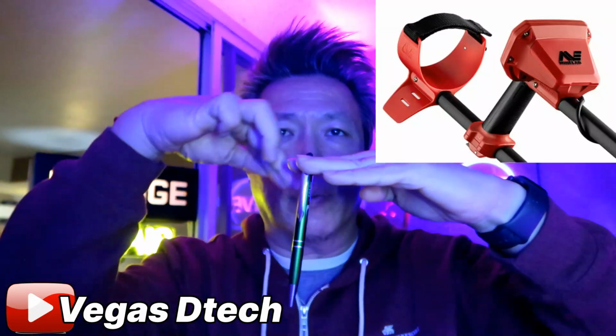When I took a look at it, I'm like, why would they do that? Why would they make the handle come in this way and then the actual shaft join right there and put the control box right in the middle of it? I didn't like that. You know what I mean?